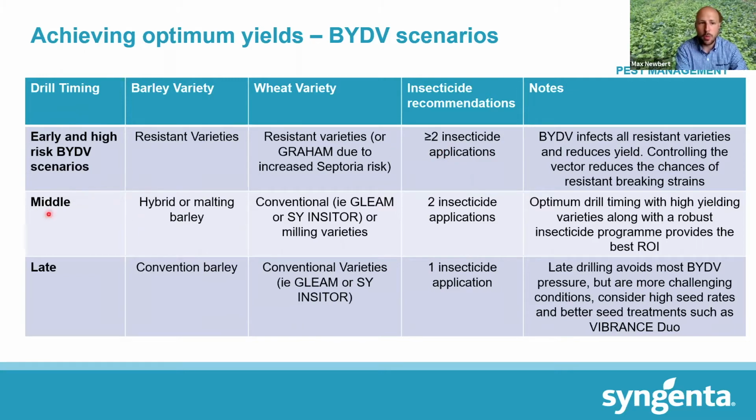Then if you're drilling in that optimum middle window, especially from our point of view with barley, that's exactly the perfect place for hybrid barley. That's where we would say, with the yield you'll get and protecting it well with 2 insecticide applications, moving on to a conventional variety or a hybrid variety over the resistant variety makes a lot of sense and returns the best return on investment you have made with your variety choice. And then the later scenarios, you move into the conventional varieties, moving away from the quality varieties, because what you're doing there is you're still hopefully getting the yield and you've got a higher seed rate, which helps with establishment when we're going into that November period onwards, especially with barley.